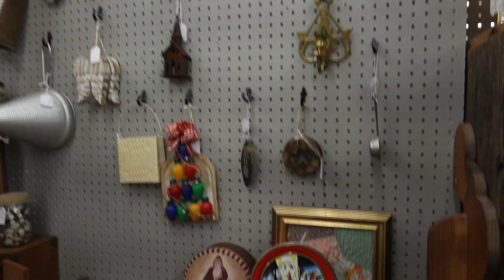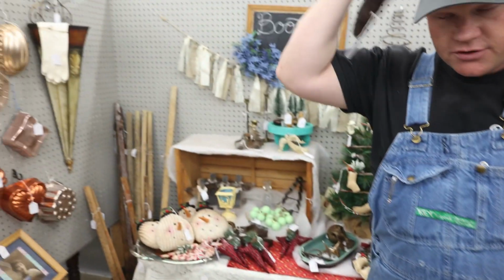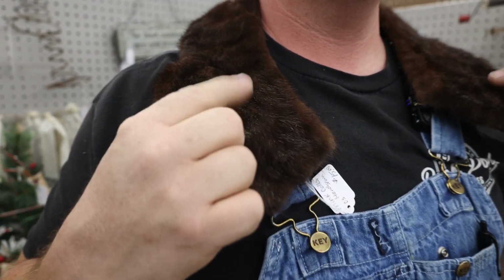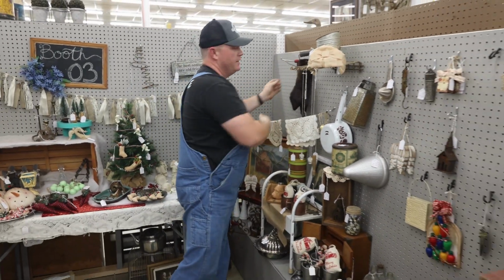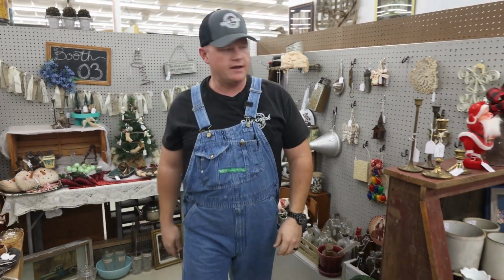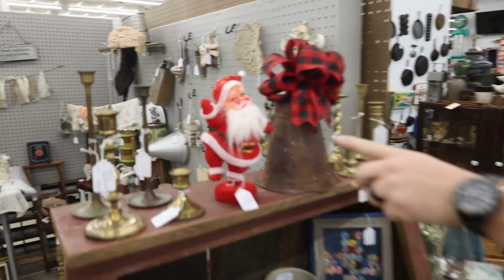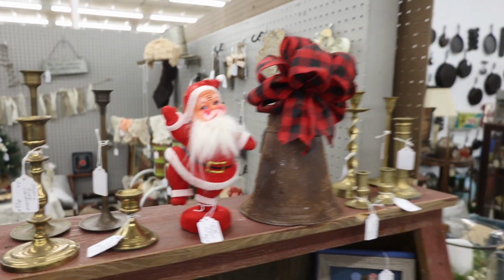This is the lady that sells all the bottles. And here is a mink collar, just in case by chance you need to go to that gala that you need the mink collar for. I'll probably be sneezing now. But that, my friends, is the real deal. You were somebody if you had one of those back in the day. The vintage creepy looking Santa Clauses sell really well right now. We've got a few of those. And so come get them while they last.